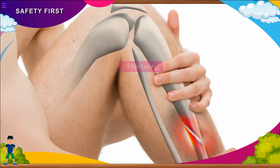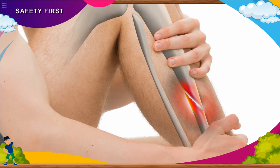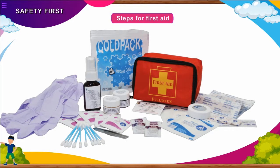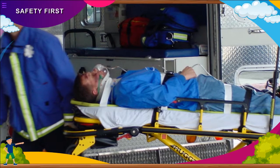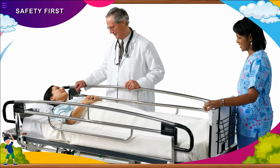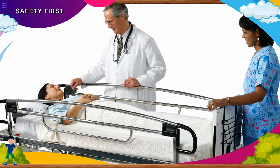Fracture. If a bone cracks or breaks, we call it a fracture. Steps for first aid. Do not move the patient as far as possible. If the patient has to move, apply a splint around the broken bone to give a support to it.